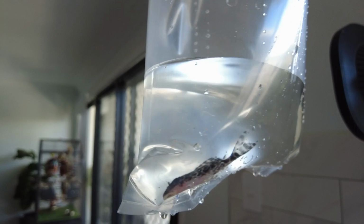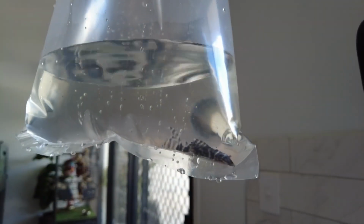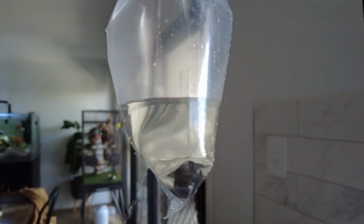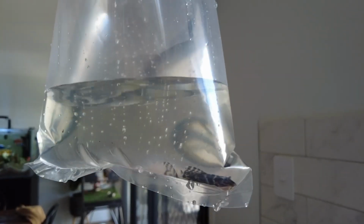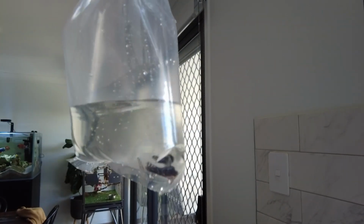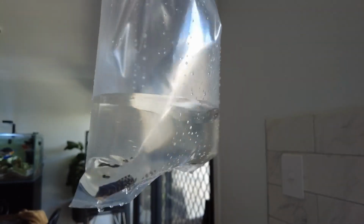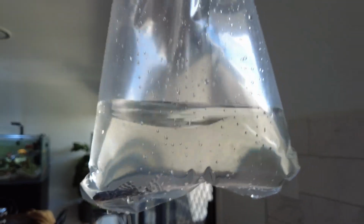Let me just see where I've put him. Hang on. So this is my L333 Pleco. I have been trying to get one of these for a really long time. You really don't see many of them because they're so difficult to breed and we have a really limited supply. I don't think they can actually order them in from other countries anymore. Maybe, I might be completely wrong, but you just don't see them often. So I'm so happy to finally get one of them.